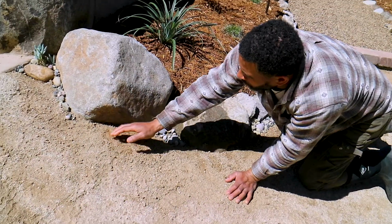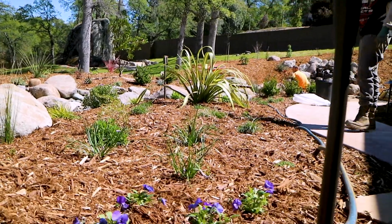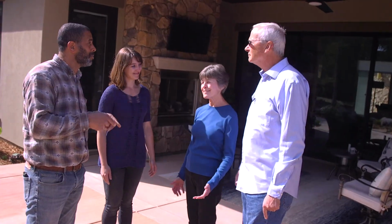I like it. And there's a lot of details. There's a ton of details. So this was great, you guys. I want you to enjoy your yard. What the yard turns into, how the garden develops is now up to you two.